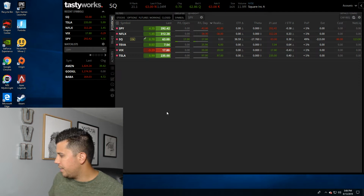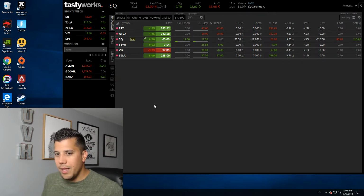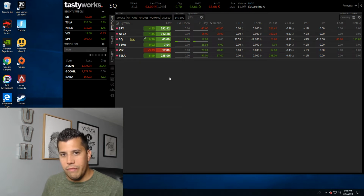One of the things that I was saying about Robinhood is that they try to simplify options trading too much, which caps your ability to actually trade options successfully. Here they give you the information, and it's pretty fast and easy to click around.